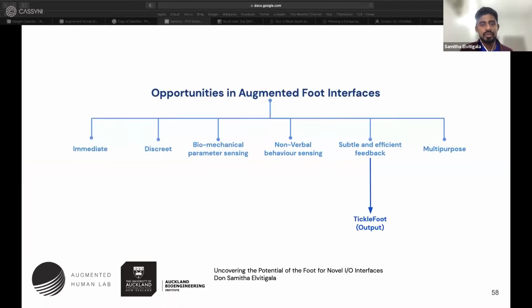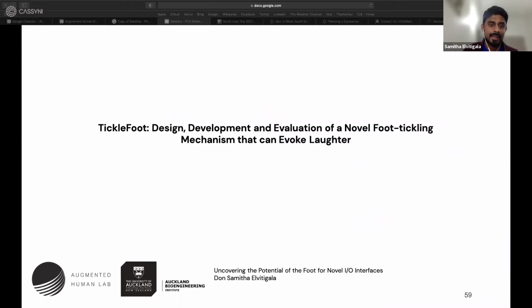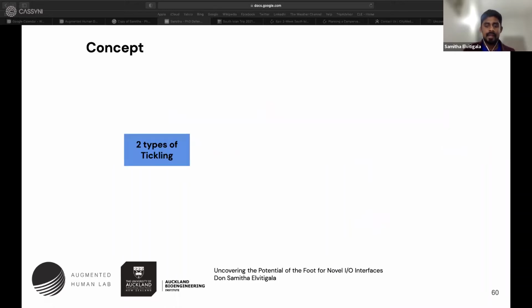So now let's move on to the second project, where I developed an output device: a tickle foot. In this project, I designed, developed, and evaluated a novel foot tickling mechanism that can evoke laughter. So first, let's look at the concept behind this project.